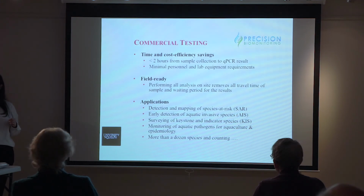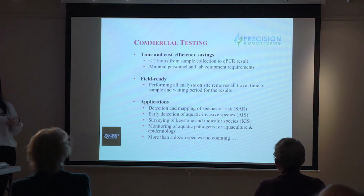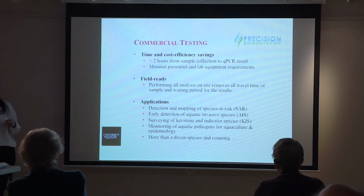So this is another spin-out company from the University of Guelph that's been developed to actually address this problem for companies that are doing environmental assessments who may not want to have a molecular biologist on staff, but may want to actually be able to benefit from environmental DNA testing. So what this company can offer is time and cost efficiency savings. So again, less than 2 hours from sample to result for these targeted species.